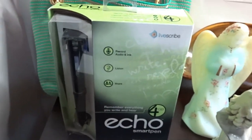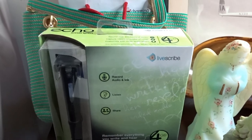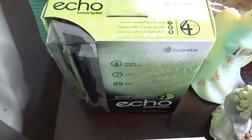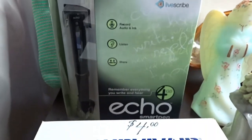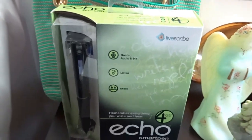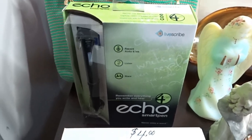At a garage sale, we got these Echo Smart Pens, and I actually got two of these. These are pretty neat. Fits 4 GB, and did pay up for these. I paid $35 a piece, so I do have two of those.